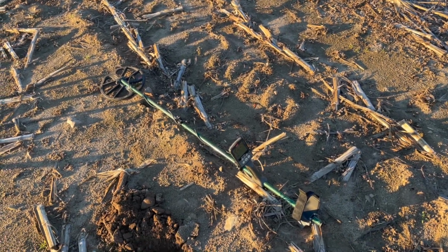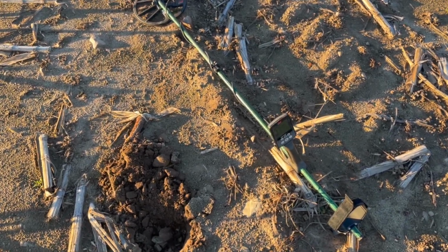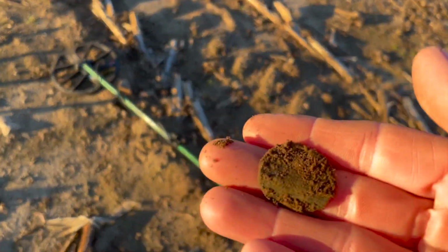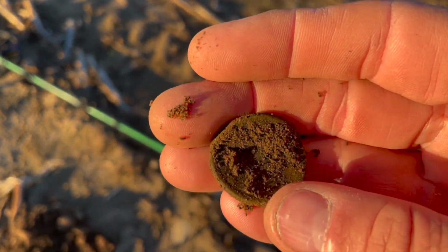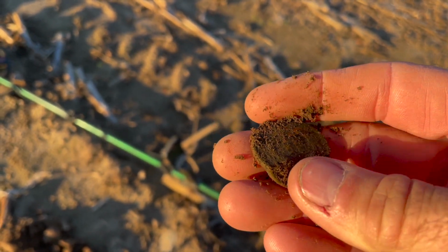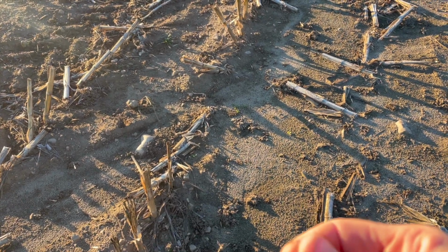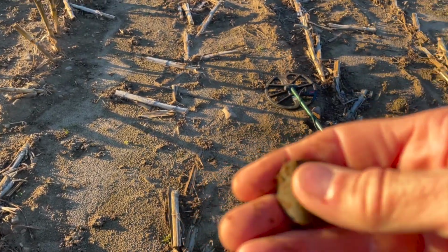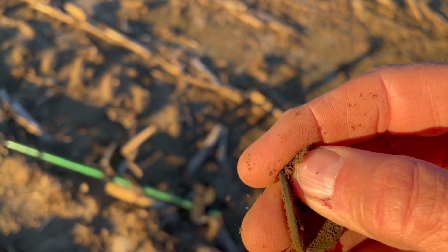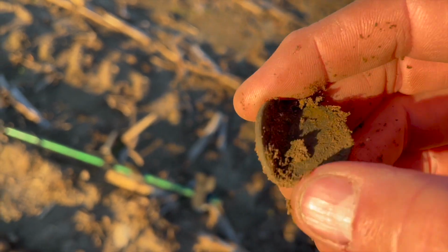I may have just found a tacoed copper. I'm not sure. I see it laying here. Let's get this sucker out. Holy cow. Yes! Again! I found a largie! This is the one thing I wanted to find. Let me get it cleaned up.